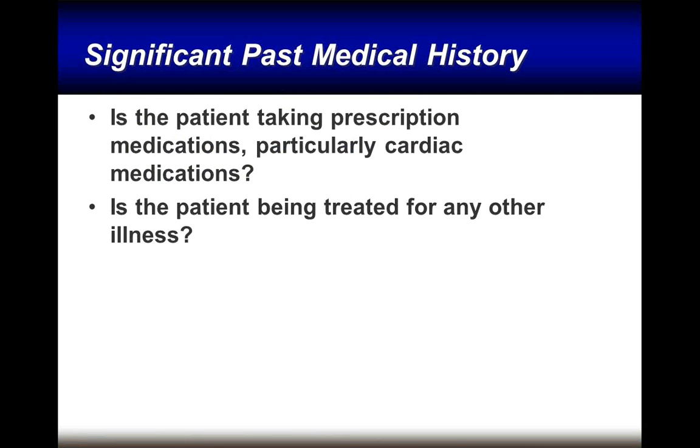So past medical history, of course, and prescription medications. Do they have cardiac meds? Are they on beta blockers, which a lot of people are on now? Are they on Plavix if they've had a heart thing, or the new Effient and all that stuff? Are they being treated for any other illnesses?